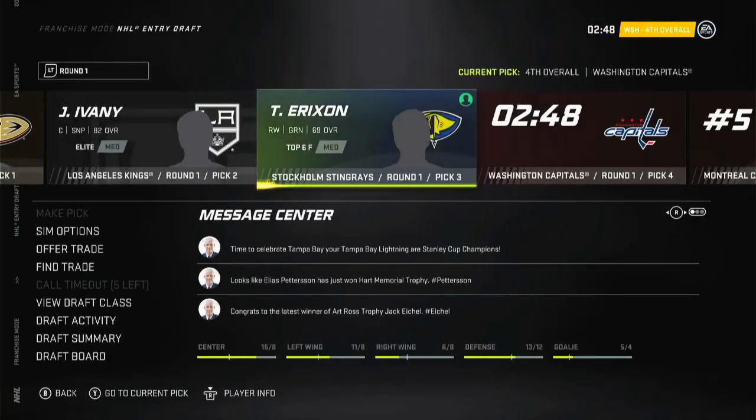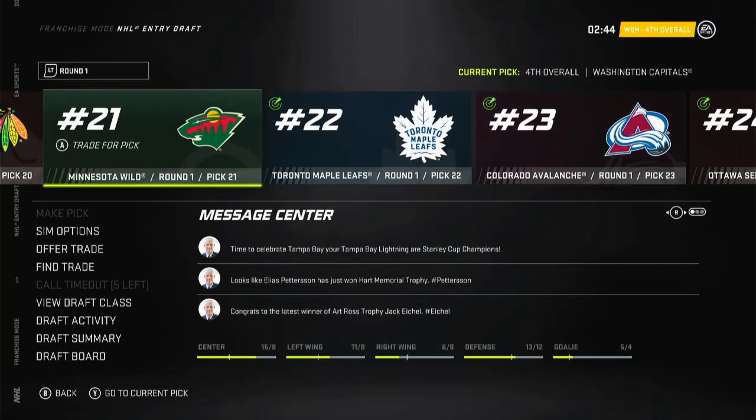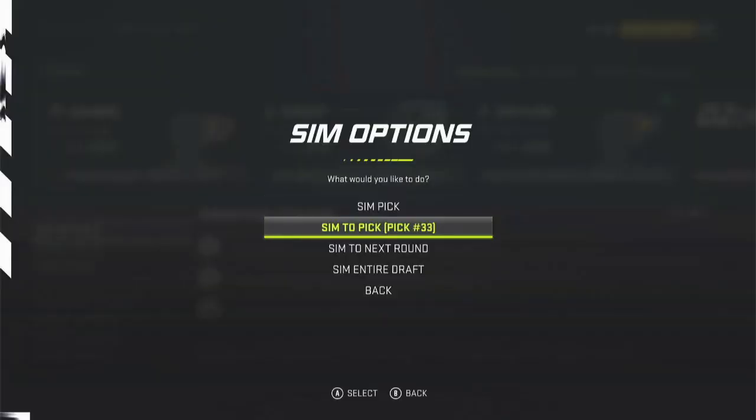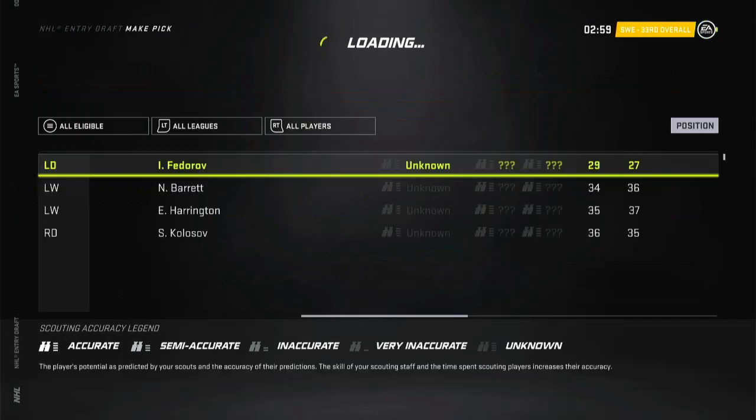Not sure how I feel about that, but it is what it is. I don't think I'm able to trade any of our... No, we had a bunch of people retire. We don't have anyone to trade. So, just going to sim to our next pick. Pick number 33. That is the first pick in round number 2.